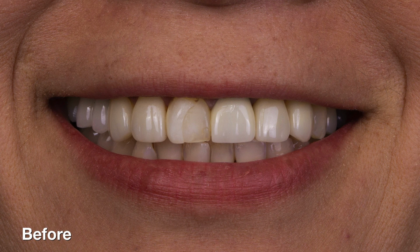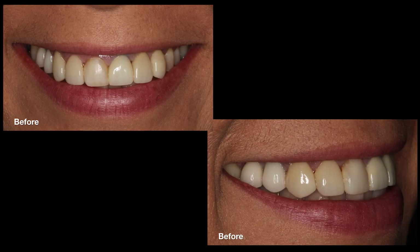teeth 4 to 13 using a combination of crowns and veneers. At the end of this case, you will see how this material transforms a patient's smile from chipped and dark to beautiful and bright. This patient expressed great dissatisfaction with the appearance of her smile, especially the existing crown on tooth number 9, which did not blend well with the surrounding restorations.